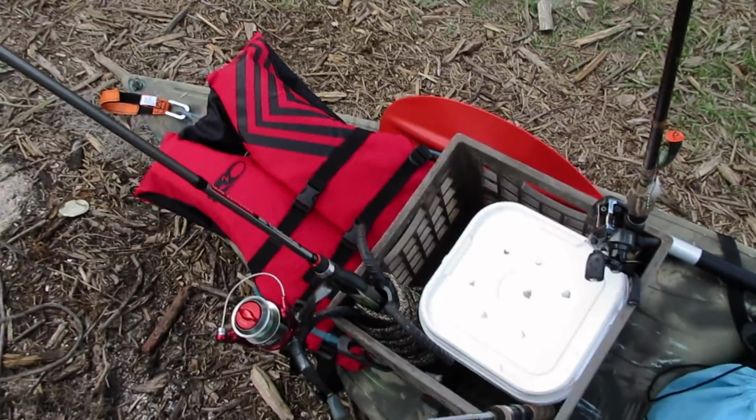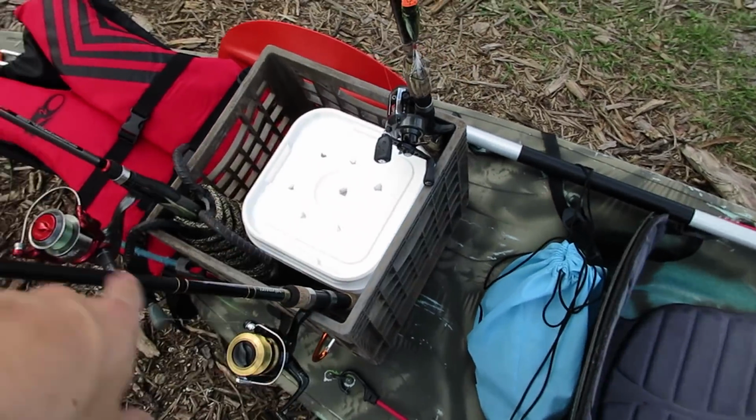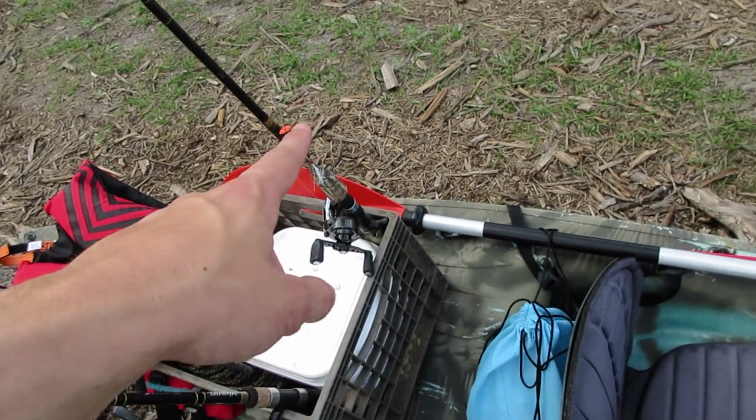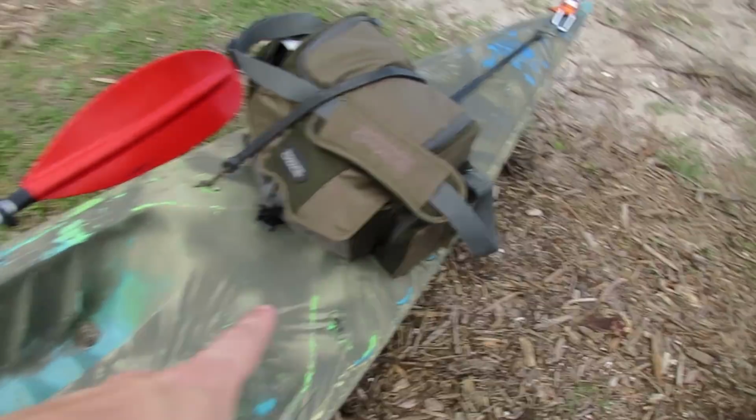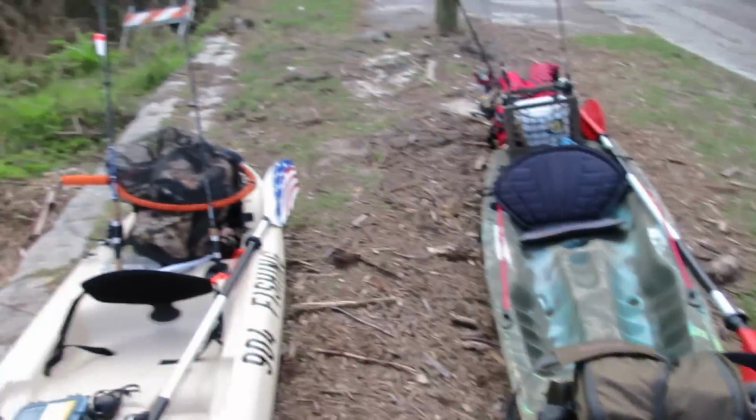He's got a crate here, which I think I'm gonna get. We've got shrimp in there. He's got 3 rods as well, 2 there, and then his baitcaster, and then all his stuff. So that's his. He actually painted this himself a little while ago, but I think he's gonna redo it. But looking good. Let's get out there, let's get on the water, and have a good time.